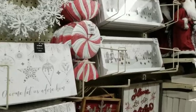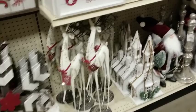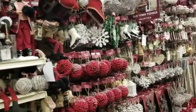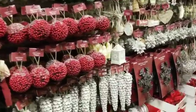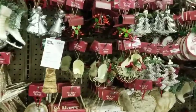Just let me know. And this one actually is also a repeated theme as well. So like I said, you will see a lot of pieces that are repeated as far as some of the ornaments and the themes, but they have definitely added new pieces as well.